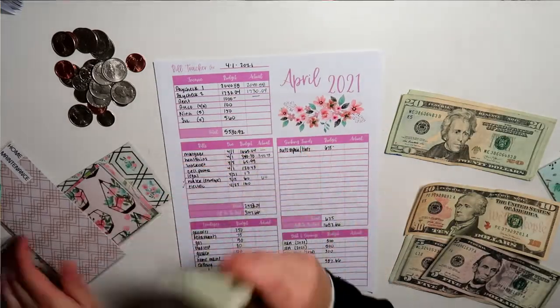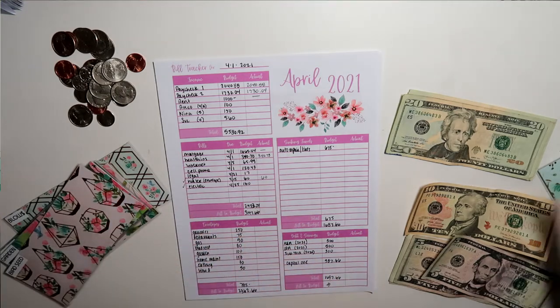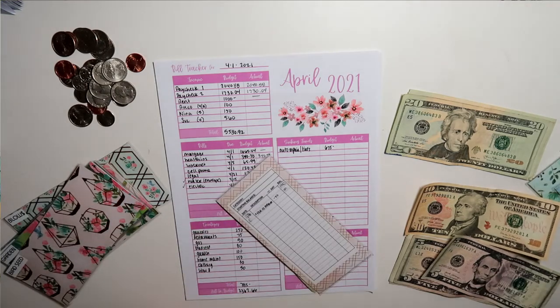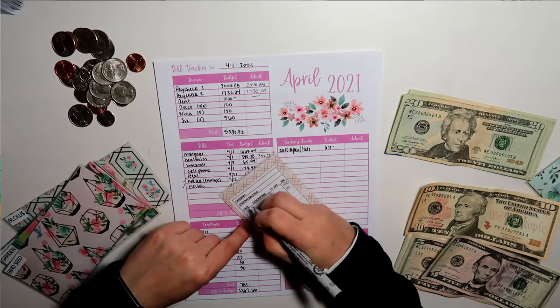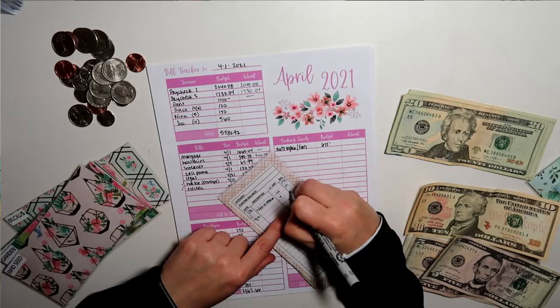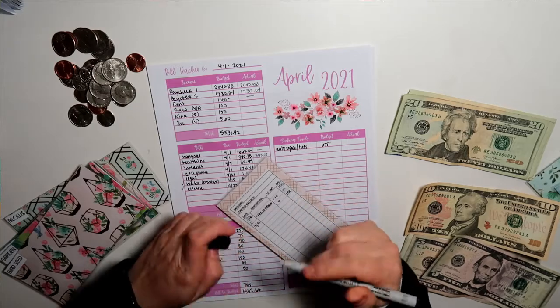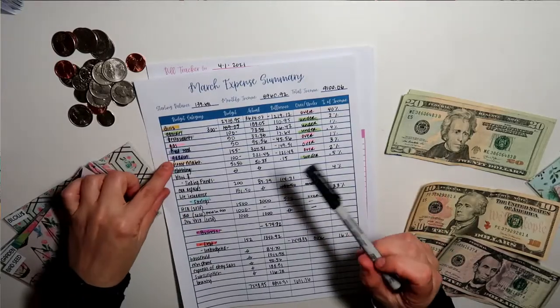One of the things that I really noticed in terms of garden and home maintenance, when I did my expense summary, was that I definitely was not realistic with what I was going to spend, because I ended up way over budget on home maintenance and garden.